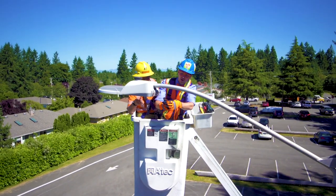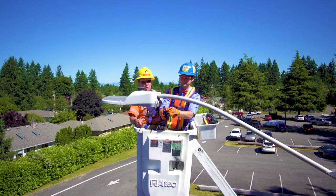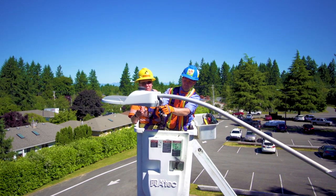Whoa! So we're up here looking at this street light. It's an LED street light. And it wasn't working, but we fixed the wiring.